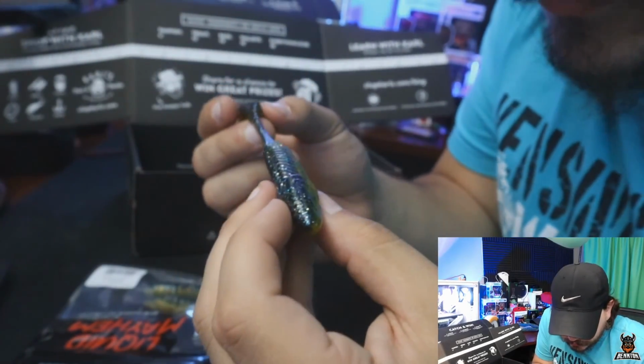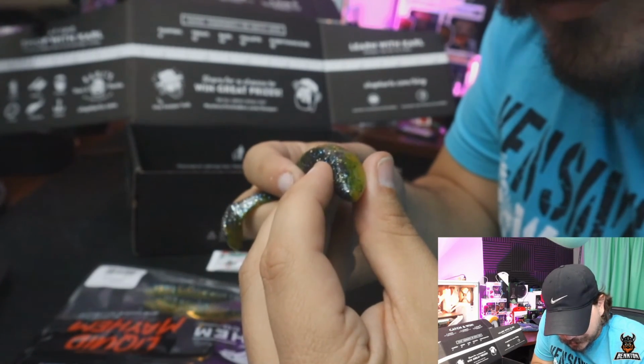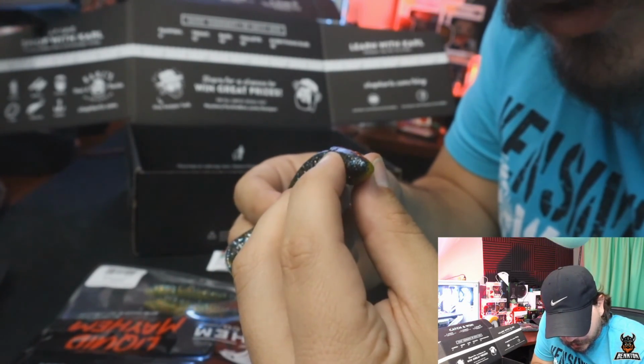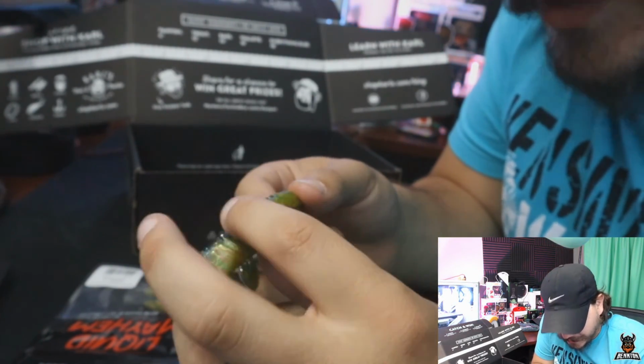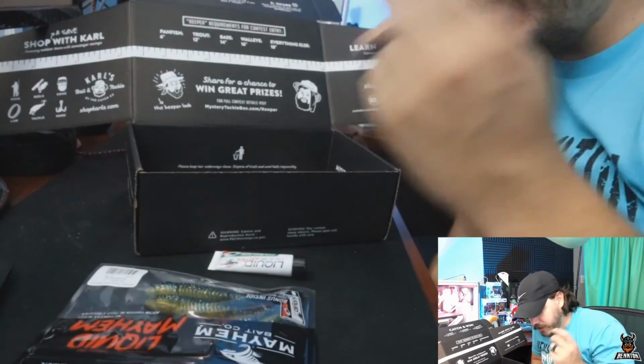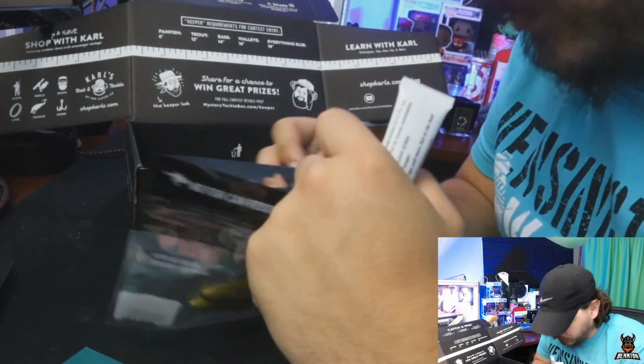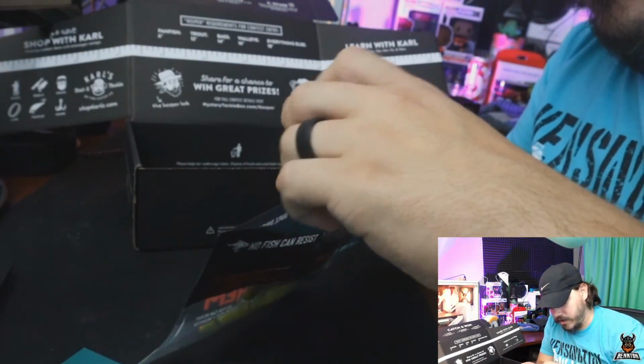But the color on this is interesting. They're like blue and yellowish green, but the flakes are red and yellow and blue and gold, white, silver. Very interesting. I actually want to try this. This is one of the things that I'm surprised to see in here.